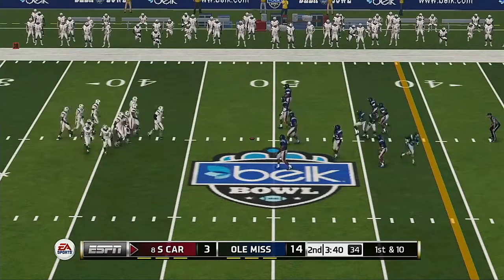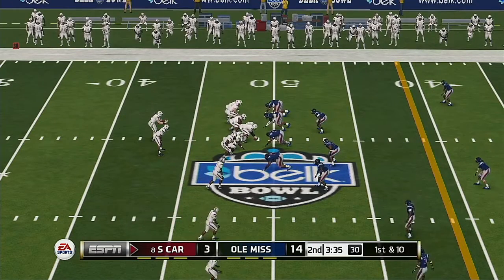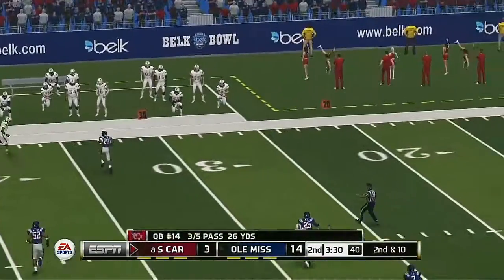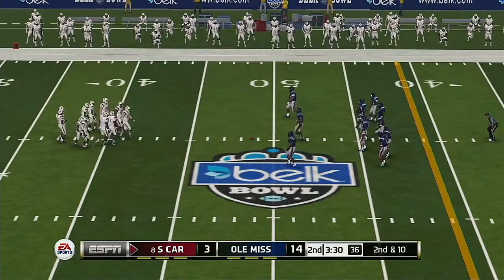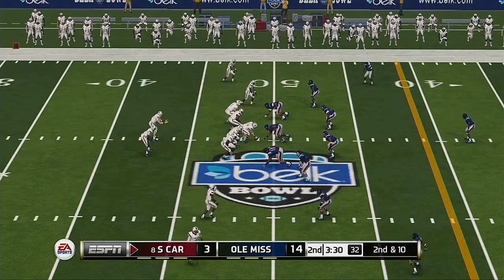From their own 49-yard line, first down. Looking for his man, incomplete. Well, that was clearly a poor read on somebody's part. And the bad news is there was no defender around. If the pass was anywhere near him, it could have gone for a big play.